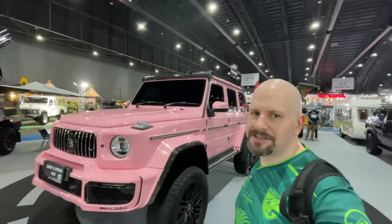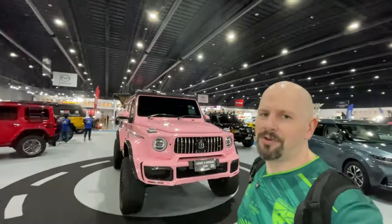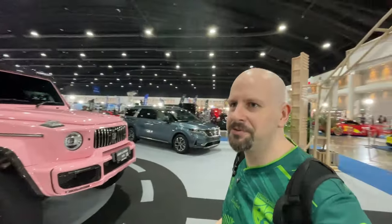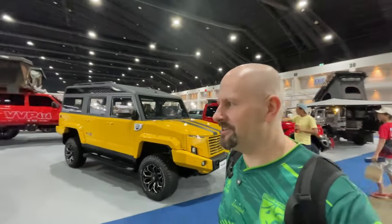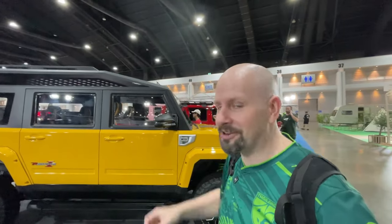We've got a pink G-Wagon over here. This thing's kind of cool. Is it a Brabus one? Of course it's a Brabus one. Crazy expensive if it's a real one. I see so many Brabus ones that I'm not convinced that any of them are real. Here's something really neat. This thing is like the Thai Hummer. It's so weird looking. I think it's a Toyota chassis, or they use a Toyota engine or something. But I've seen these things rocking around Bangkok a few times.